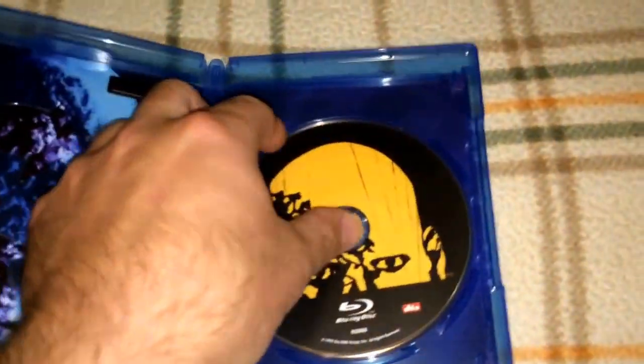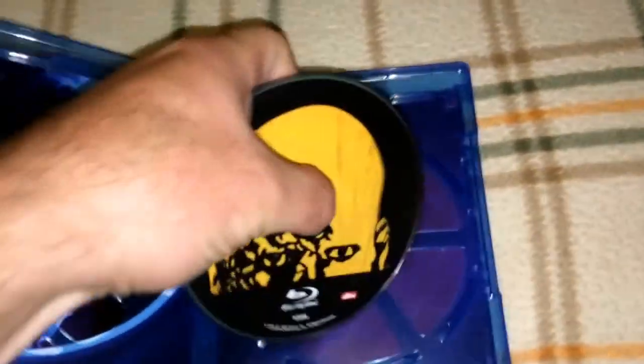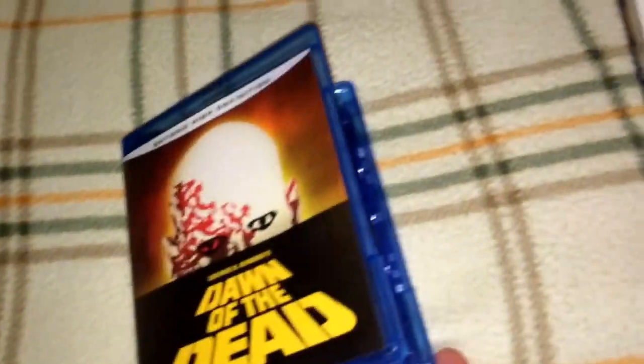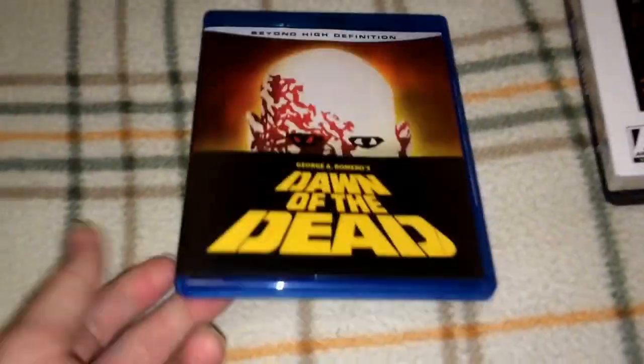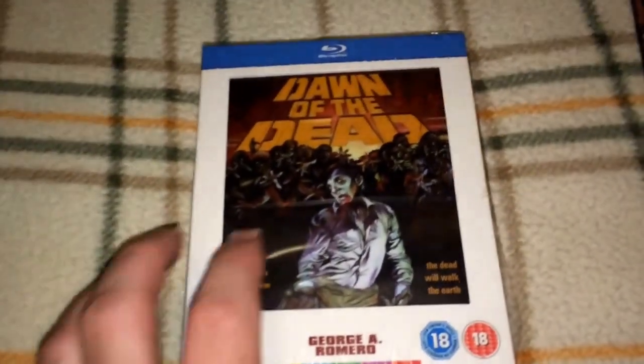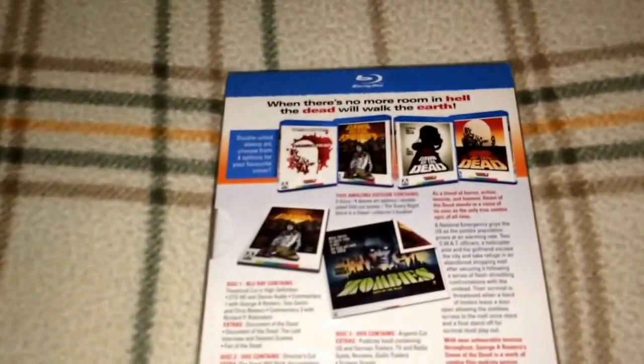There's the Blu-ray disc. It's pretty decent art. And then it just has a still of a zombie from the film. And the picture quality, audio quality to me is fine. Nothing wrong with it. Here is Arrow Video's edition with the slip box, which was highly collectible.